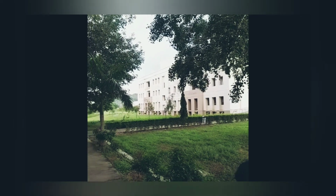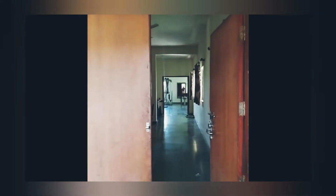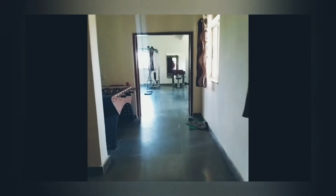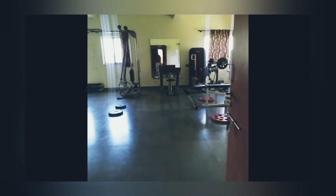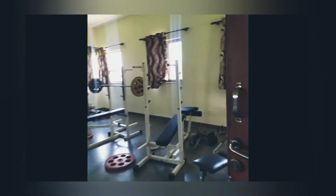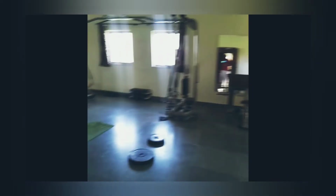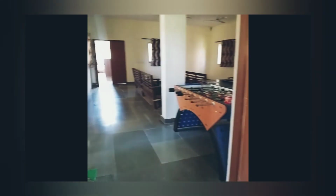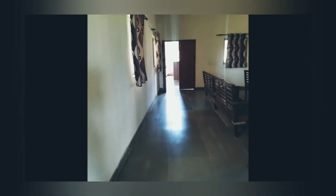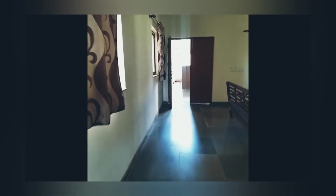After this, we move to the gymnasium of the boys hostel. This is the main sitting area in the gymnasium. After this, we will go to the College of Law.